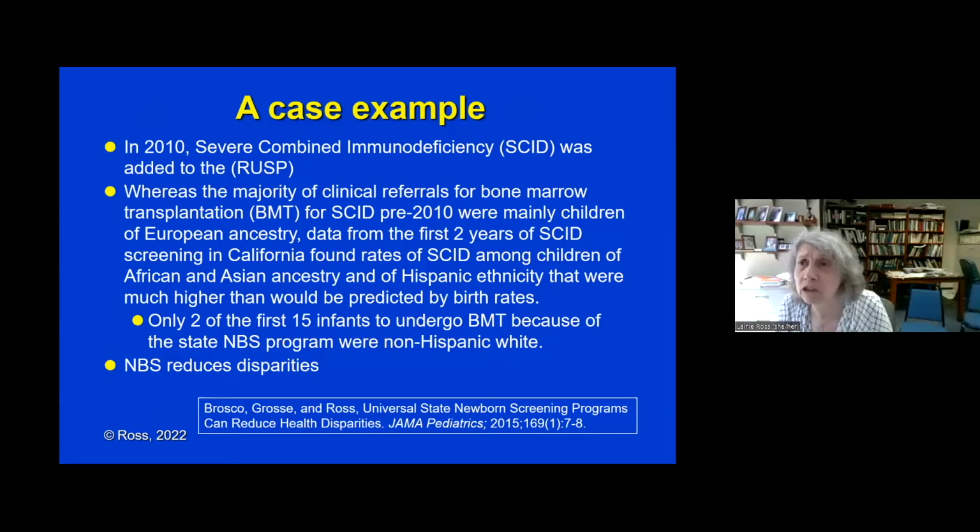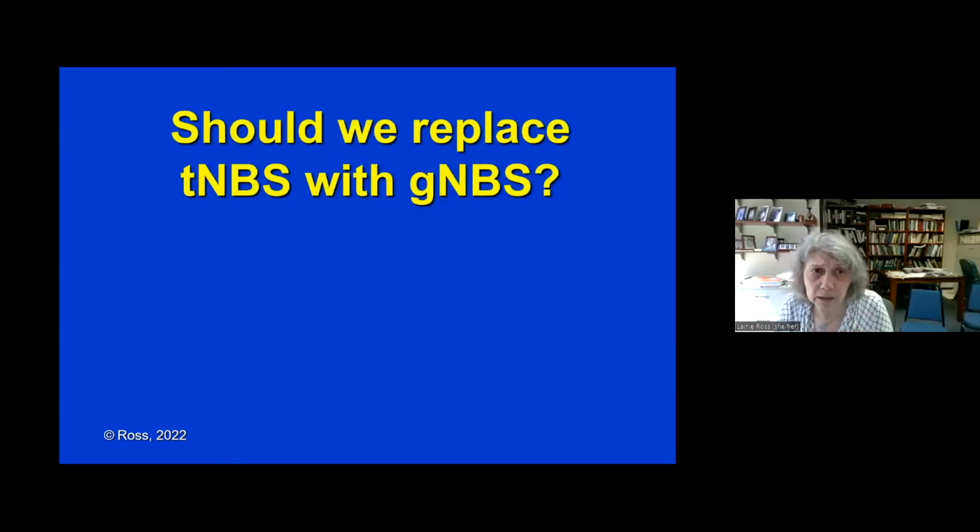And in fact, only 2 of the first 15 children to undergo bone marrow transplant because of the state newborn screening were non-Hispanic white. So again, an example of the real goal of newborn screening, which is to reduce disparities.